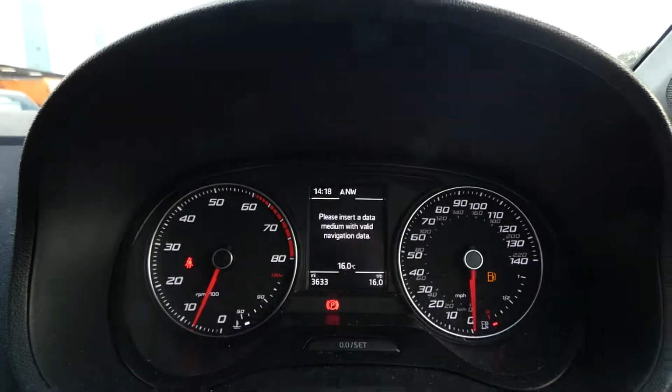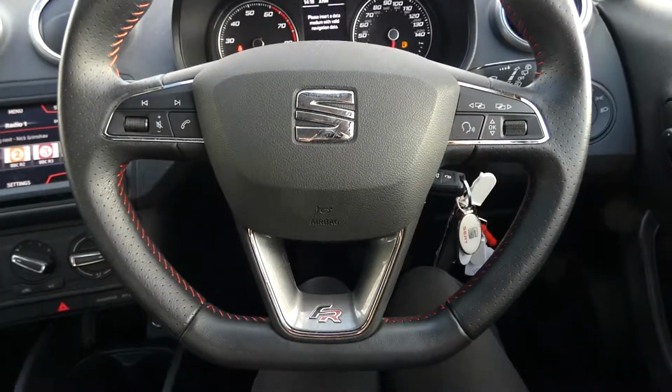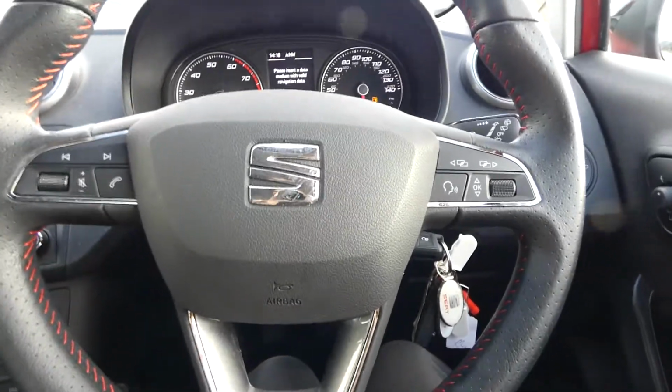So we've got the dashboard display and the black leather FR flat base steering wheel with the red bespoke trim. We've got the gear stick and handbrake also, and again in the front matching with the FR detailing on the panel of the seats with the red bespoke FR trim.